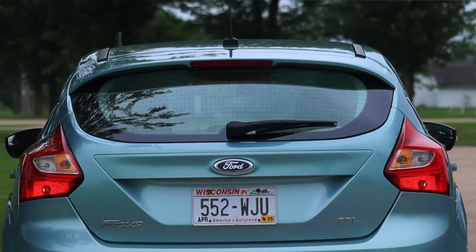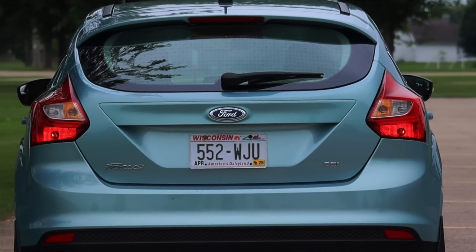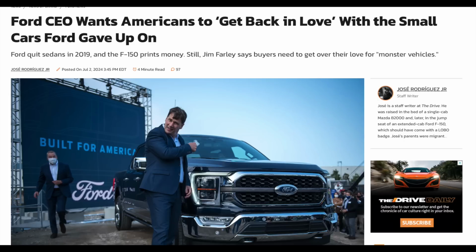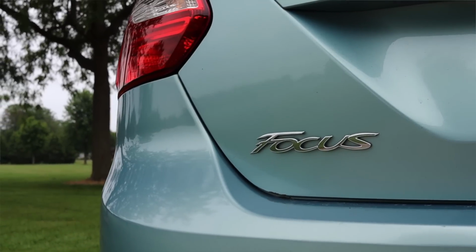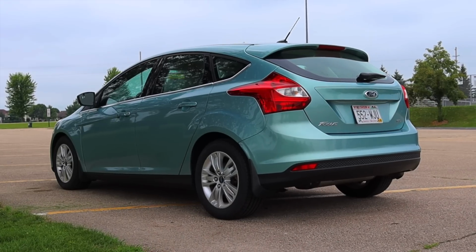But the other thing I wanted to talk about was Jim Farley, the current CEO of Ford Motor Company. He recently said that small cars should make a comeback. And so why did Ford kill the Ford Focus here in America? Now, they still sell it overseas, or at least they did. I'm not sure if they canceled it yet or not. But why did they cancel it here in America? Well, according to them, people weren't buying them.